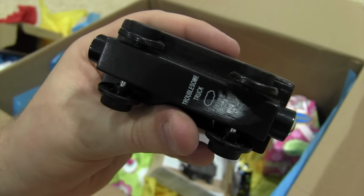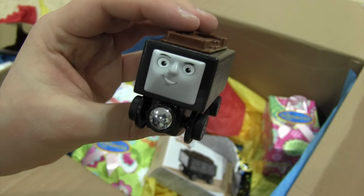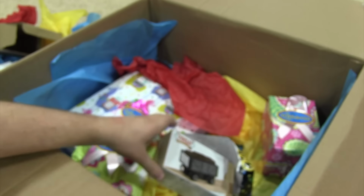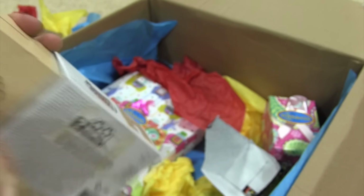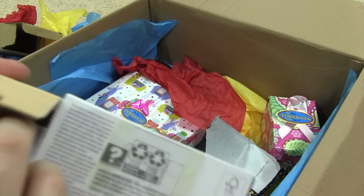I've actually been organizing my collection recently. This one is simply called Troublesome Truck, and seeing all my Troublesome Trucks together has been really, really exciting. So since we're at it, I think we will open up this second one.